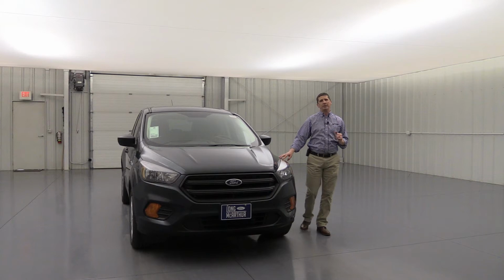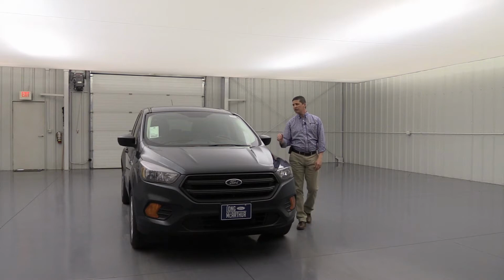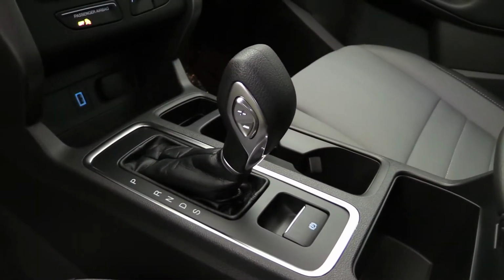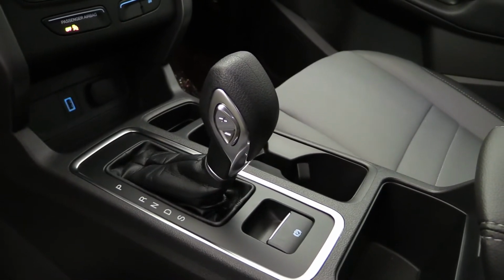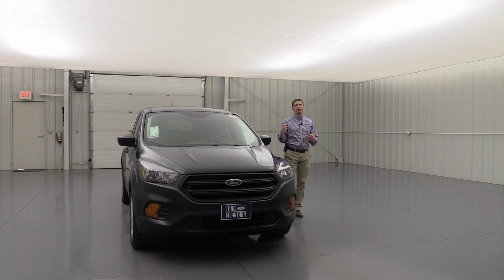For fuel economy, you can expect about 21 miles per gallon in the city and about 29 miles per gallon on the highway. It also comes standard with your 6-speed automatic transmission with select shift. The select shift means that if you have it shifted down in that S mode, that's your sport mode or select shift mode, you can use that plus and minus on the side of the shifter knob to be able to shift it up and down like a manual transmission.